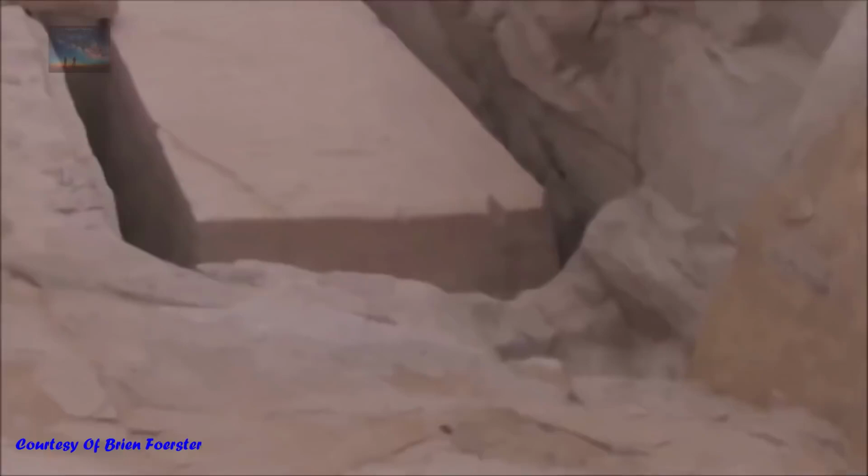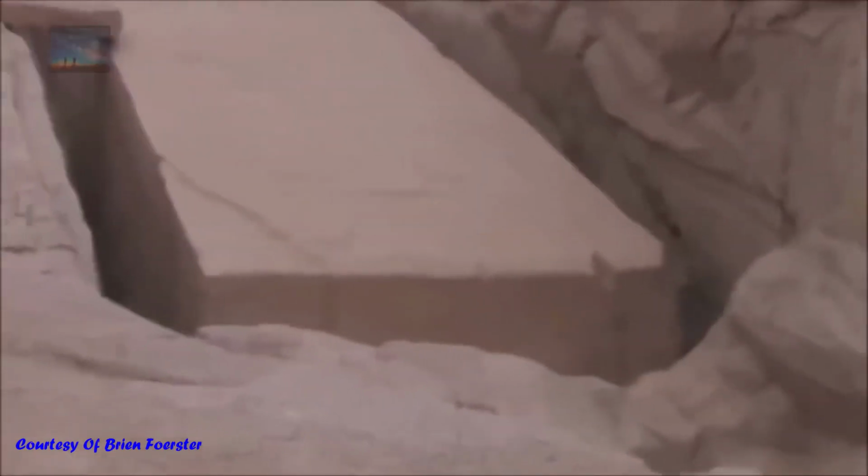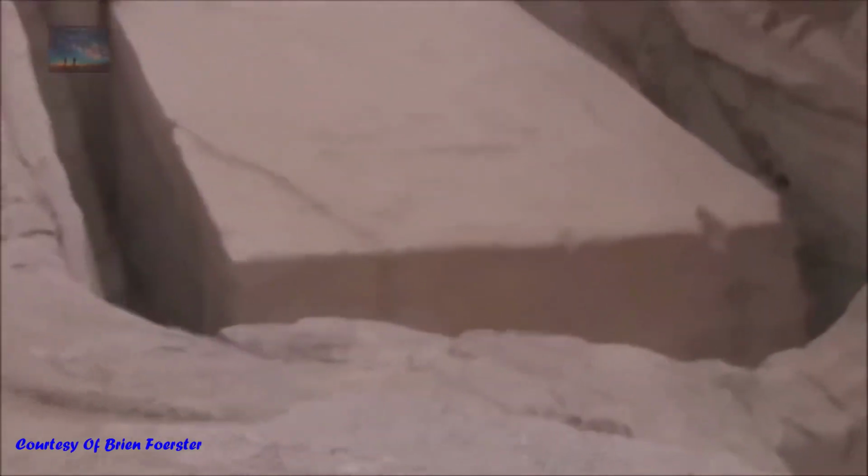And now I get the great opportunity of going down into the pit itself, and that's where you'll see the evidence of the scooping device or whatever that did this work. Okay, here we go. Here's the mega obelisk, and here is the entrance into it.